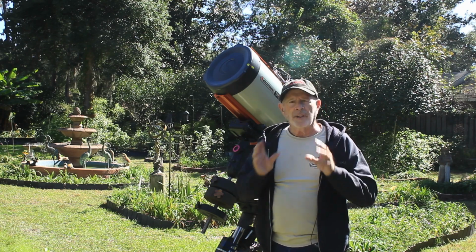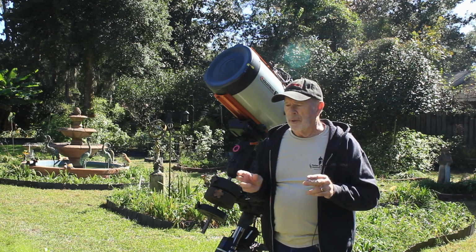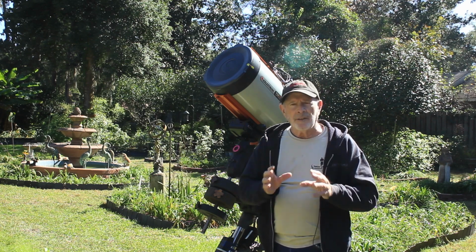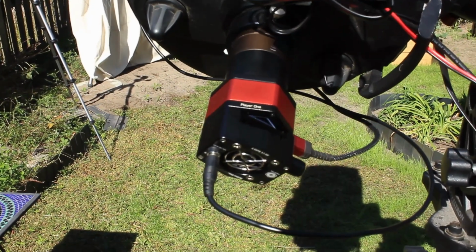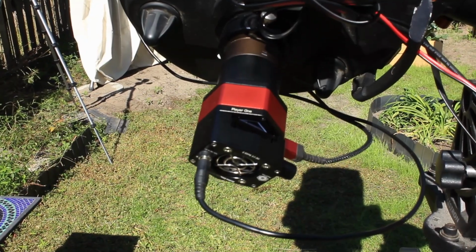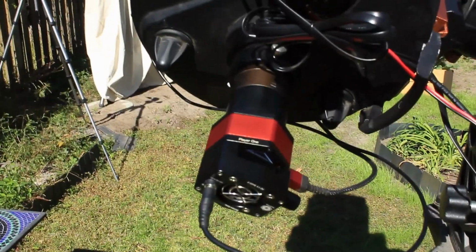Another factor is the camera that you use. You can use just about any camera to shoot the planets, but dedicated planetary cameras actually do a little bit better job. Now, there's some discussion about that and arguments about that, but anyway, I like to use a smaller pixel size camera for planetary.